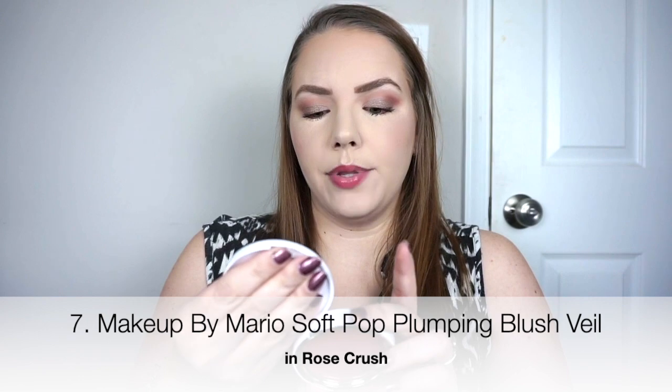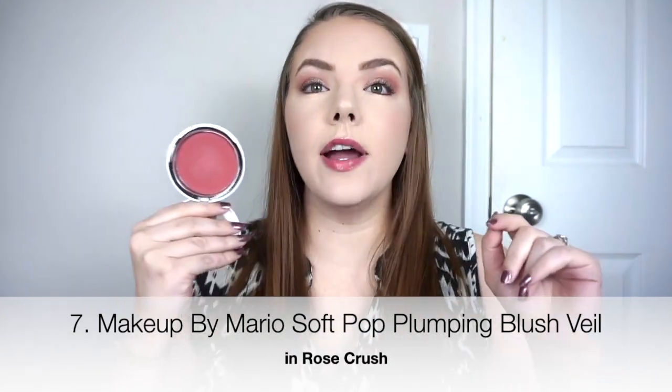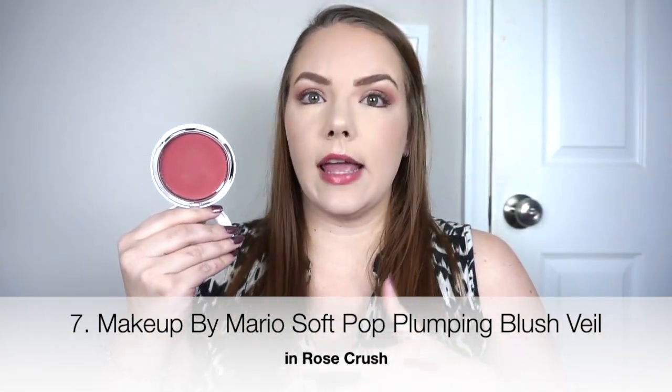And next at number 7 is the Makeup by Mario Soft Pop Plumping Blush Veil in Rose Crush. This is a really deep shade and it is stunning. This would look so good on medium skin tones, but I really feel like a color like this can be really pretty on fair skin, and it is a pretty shade, but I did put this over a set face, so I should probably try not setting my face.